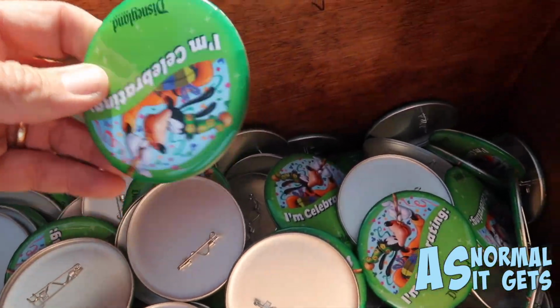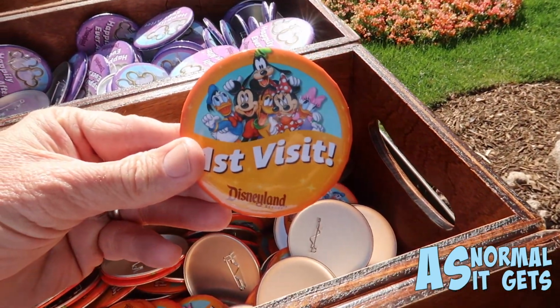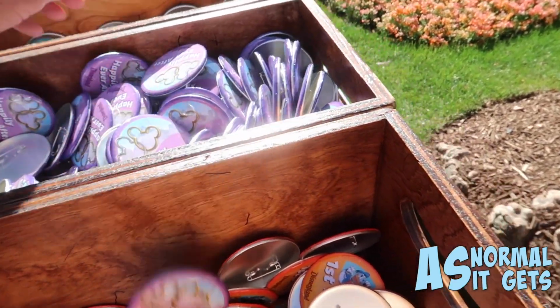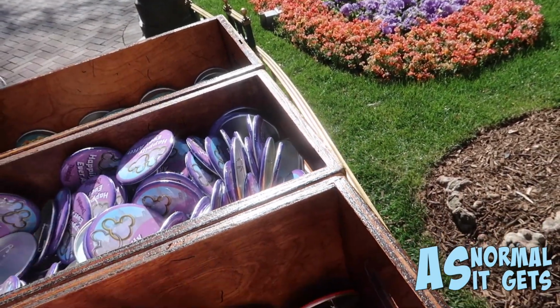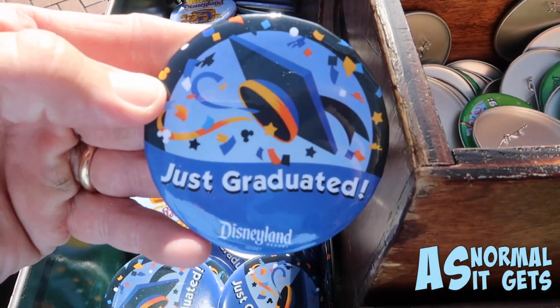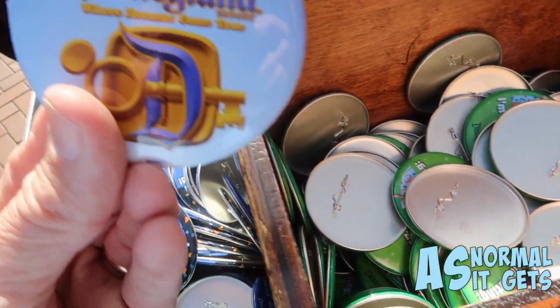Here are the different buttons that you can get. We have I'm Celebrating, First Visit, Happily Ever After, Happy Birthday. And there's a Sharpie here that you can just fill out your name or whatever you want to put on it. Just Graduated, and Honorary Citizen of Disneyland.